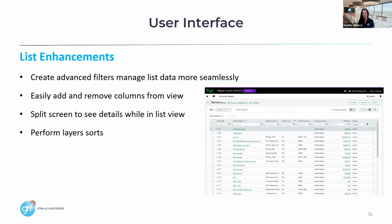We use list views in Intacct to view lists of records, transactions, search for data, create quick reports that are easily exported. These list enhancements, as you can see here on my screen, include the creation of advanced filters that manage data more seamlessly, easily add and remove columns from views, the ability to split screen to see details while you're in a list view, and then perform layered sorts. These features are not available for all lists at this time, but they are available for the core module lists. Future enhancements, future releases are going to deploy this functionality to the remaining list views over the coming releases.